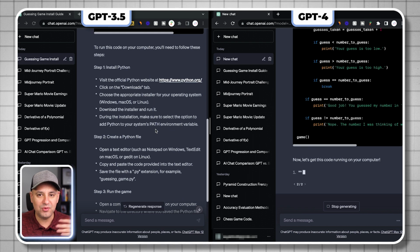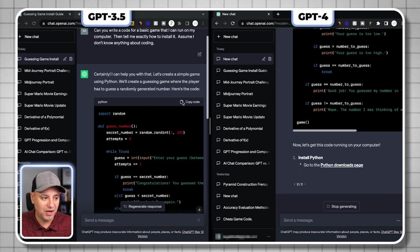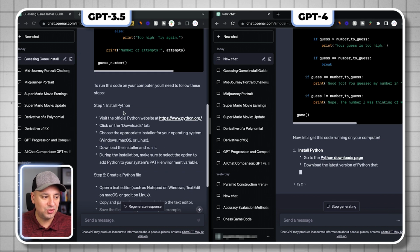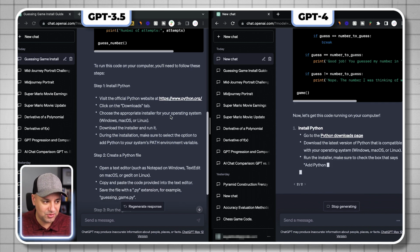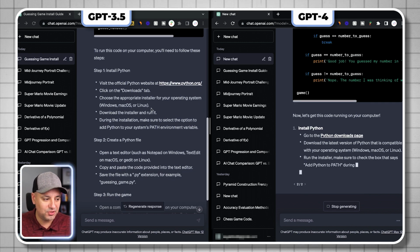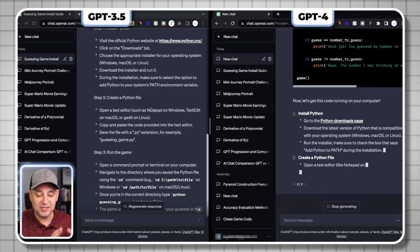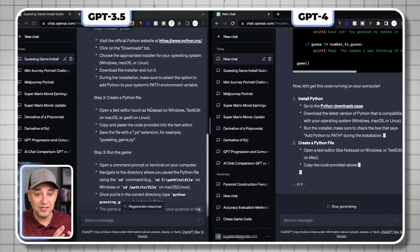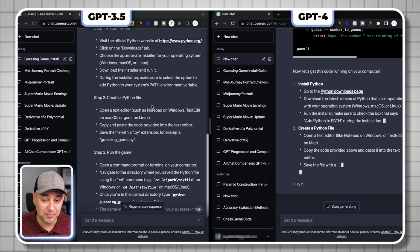And I actually told it I don't know anything about programming, so it told me exactly how to do it. It wrote me this code in Python. I could copy the code, and then it told me step by step exactly what to do. So where to get Python, how to download it, how to run it on different computers. I did this test, by the way, and I was able to run this simple guess the number game in a couple minutes from getting this prompt and following it step by step.